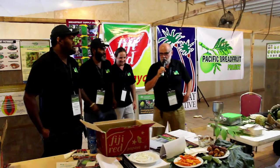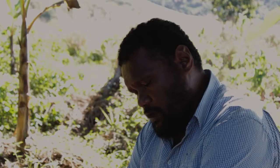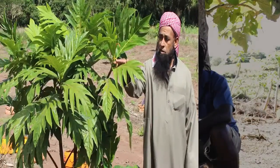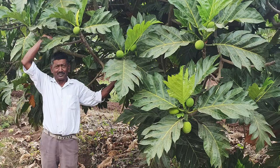So Kaitu, you were also involved with the Pacific Breadfruit Project. What do you think the farmers in Fiji can relate to when it comes to a cyclone or a natural disaster? One of the lessons learned that we normally stress to the farmers is the importance of pruning. Most of the farmers don't want their trees to be pruned. The trees tend to grow taller and taller every year, but most of the farmers don't want to prune their trees because there will be a delay in their fruit. But pruning is also very important.